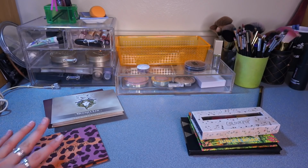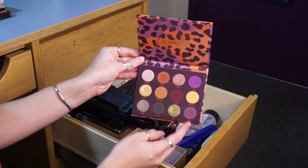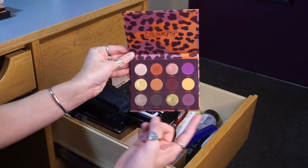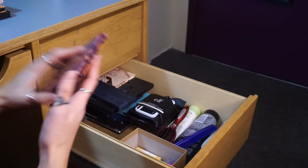And so now we can go into my eyeshadow drawer and I'm going to let you know what I'm keeping and what I'm going to pull in for this month. First, I am going to be keeping the Good Sport palette in because I'm testing it out to review and I'm loving it. Perfect fall palette, so I will be keeping that in.